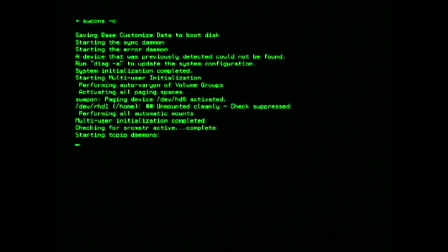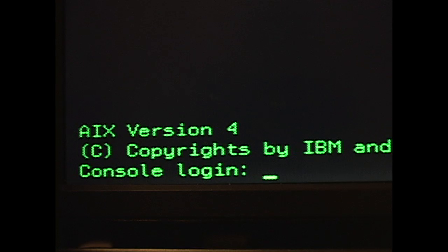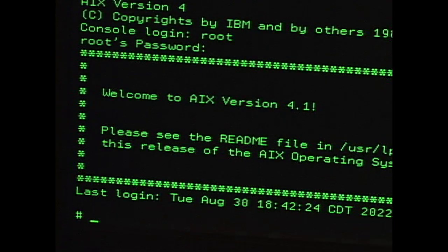Now it runs the AIX operating system, and we log in. The server only runs Apple's custom versions of AIX, which were made in parallel with IBM's versions, and only for versions 4.1.4 through 4.1.5. Beyond the command line, there's a few system management tools on here.